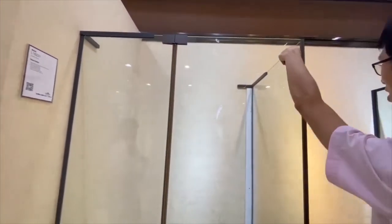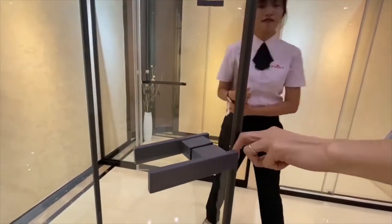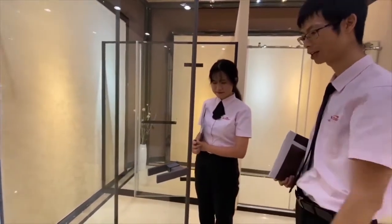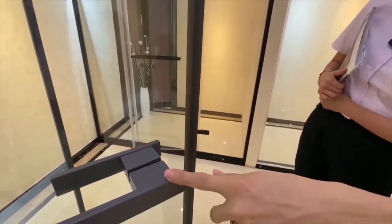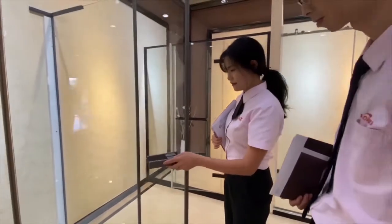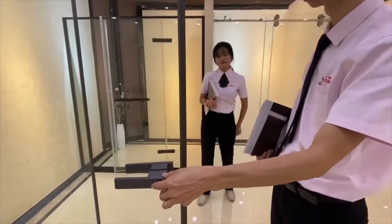This shower enclosure has a very special color, the gray color. Do you see the color is gray? Yes, I can see gray. Yeah, the gray color has been very popular these 2 years. And the strip is also gray, and it has stainless steel handles. Yes, this handle is very special. And when you open the door, you can see it can open up to 90 degrees. It's very useful.